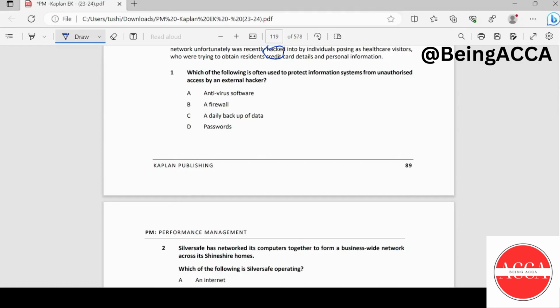Which of the following is often used to protect information systems from unauthorized access by external hackers? Over here, we have options like antivirus software, a firewall, a daily backup of data, and passwords. Daily backup will definitely not help you prevent getting hacked, because backup is only saving the data which is produced. You daily save the updated data, that is backup. And then passwords usually are more useful in preventing local people from accessing something which they are not supposed to access. Hackers can generally also hack passwords.